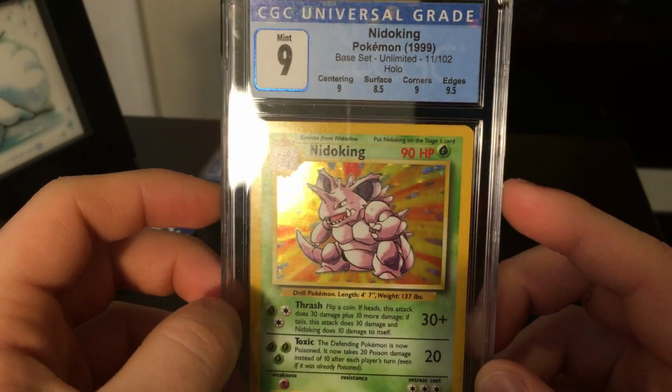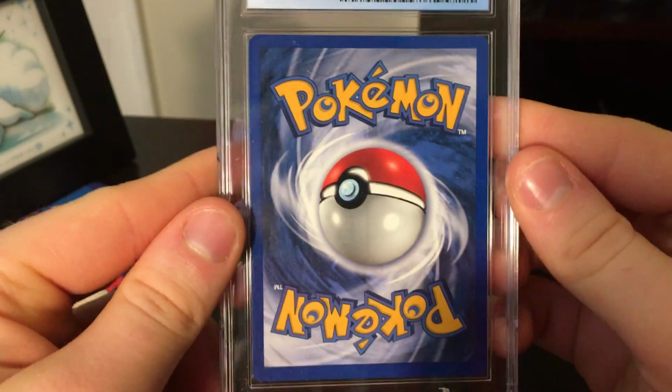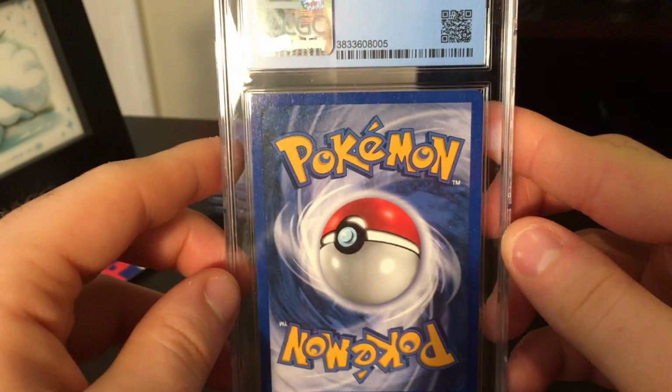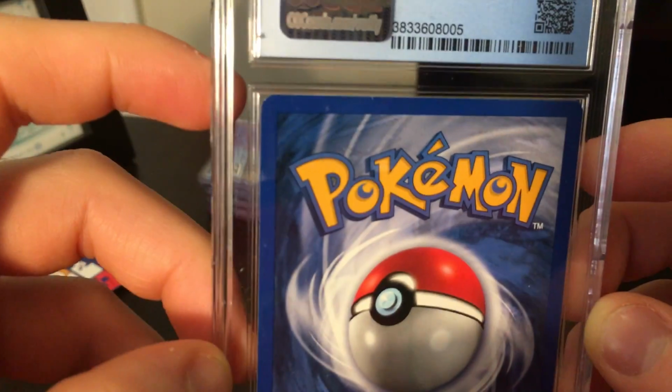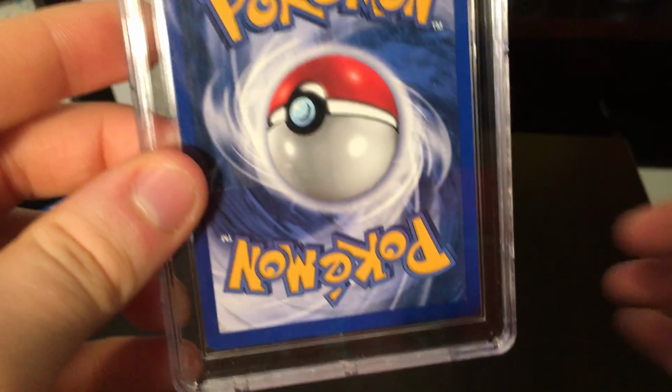And down there as well. Centering top to bottom is off, but the back, and this is something that's easy to spot when you have a really clean back, and I really enjoy and appreciate a really clean back. That corner's got a little bit of a white dot there, but that's a really solid card.